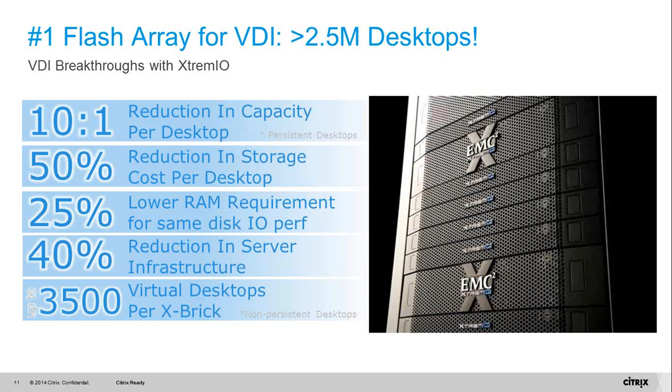I want to add that beyond storage, XtremIO helps in reducing server infrastructure footprint as well. As an example, we have had customers who could reduce RAM allocation from 2 gig per desktop to 1.5 gig per desktop. Now, that's a 25% reduction in RAM, and XtremIO handled the resulting increased IOPS due to more swapping by the OS with the same latency for the same number of desktops hosted on the array.